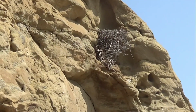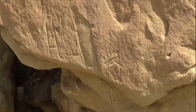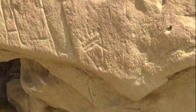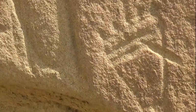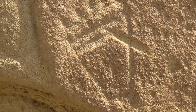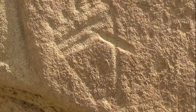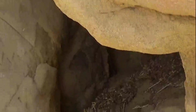And a nest high up on the cliffs. I think that may have been a raven's nest, and more grizzly bear tracks. They're all along this, gracing the sandstone with these wonderful grizzly bear tracks. Track there, and there's some more design, tally marks and designs.